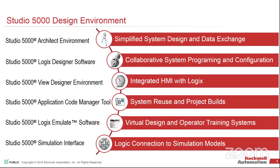Is that a separate license? I believe it's built into the Studio 5000 license. What was that? The simulation interface, is that a separate license or is that included? It'll be part of MATLAB and Simulink, so we'll have that as an add-on. I'm not entirely sure as far as if we're fully charging or if it will be part of a tool if you have a full version of Studio 5000. I'll find out.